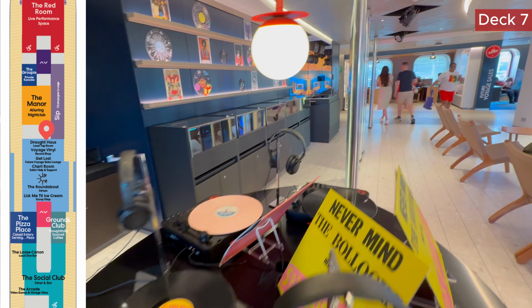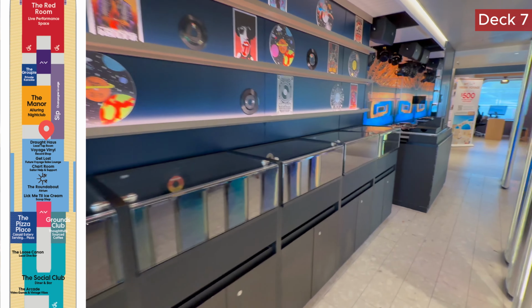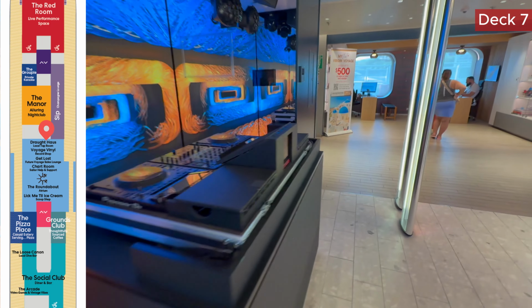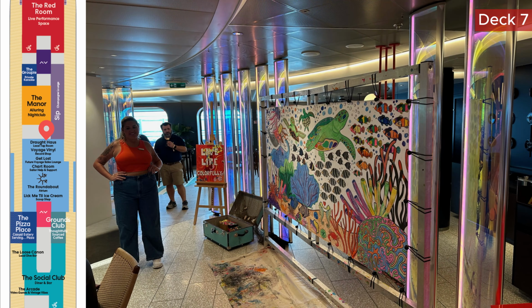Now, as we go to the center of the ship, that's where you're going to find a spot where they sell those vinyl records. Well, they don't anymore. They used to advertise this as a vinyl record store. That's just the space. Turns out people don't go on cruises to buy vinyl to ship home. I expect to see this space evolve in time. They do have a live DJ there sometimes spinning, as well as that's where they do the art classes where you paint that art board.